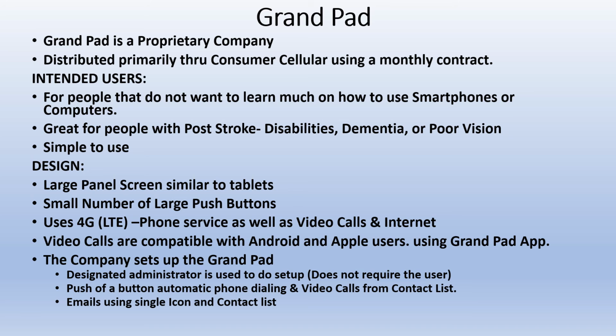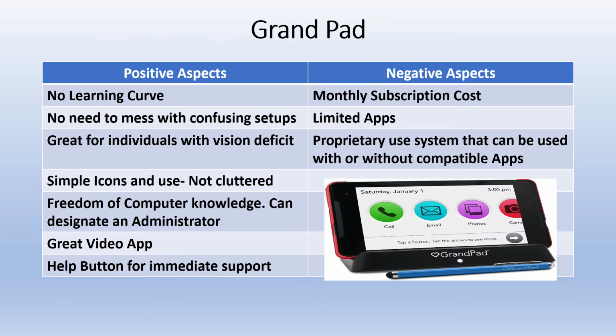Emails use a single icon and contact list. This is very nice for use because it is using a single thing. The contact list pops up, and again, you can send your emails that way. Let's look at the positive aspects. No learning curve. You can open up this product, have it set up for you, and you just start using it. You don't need to mess with confusing setups.